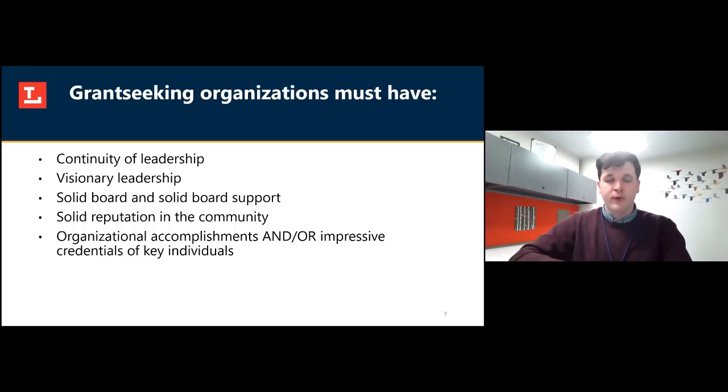Organizational accomplishments and or impressive credentials of key individuals. Sometimes you'll be asked to provide resumes. And so you'll have to have people on your team that are qualified to do the work. And that will become pretty apparent when they ask for a resume and you're trying to find a specific program and they have never worked on anything like that ever before.